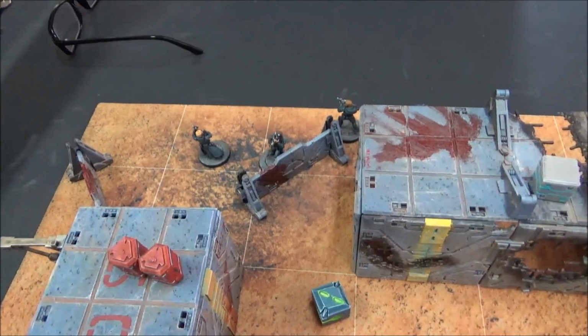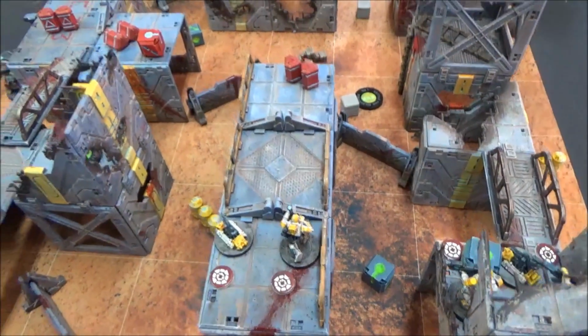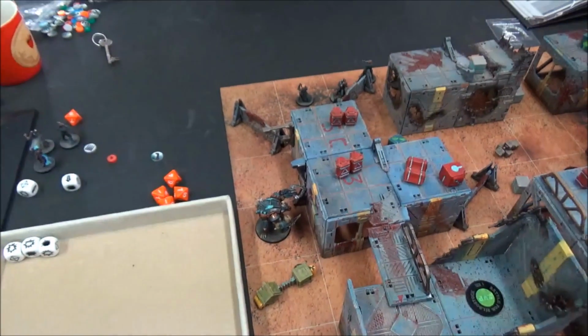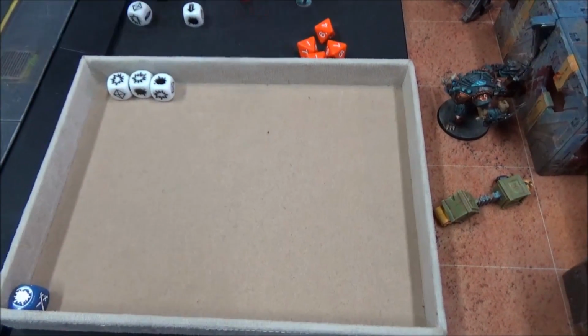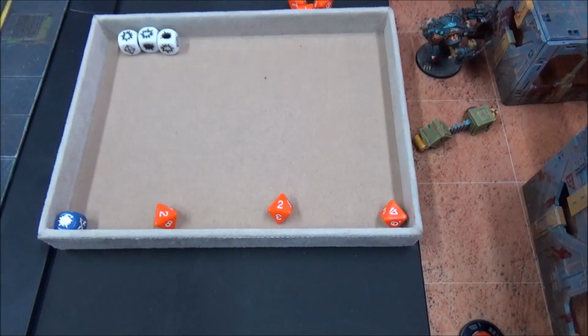So Simon's going to shoot one of these troopers at my engineer. Yep, so three dice on 5s. Are you firing for effect to try and pin him, or are you firing to damage him? I'm going to try and damage him. Yeah, of course you are. Right, go ahead. Not on that. I won't bother rolling it.